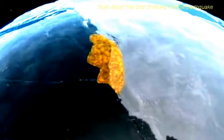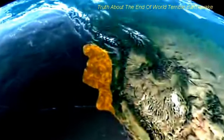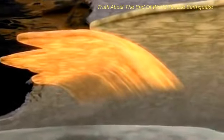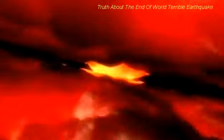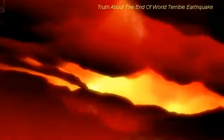In the region known as Cascadia, a Pacific plate named Juan de Fuca meets North America and dives below it. It's a special fault called a subduction zone. A megaquake is fueled when two plates get stuck. Pressure builds and then breaks free with fury.